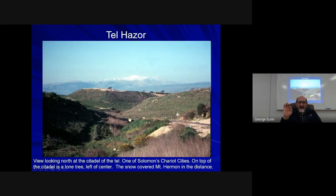Now we go not too far from here. Go further south and to the west. We're still in that northern portion of Israel. A tell called Tel Hazor. Many Americans will just pronounce it Hazor, but Hazor is how this is pronounced. And this is a view looking north at the citadel of the Tel.